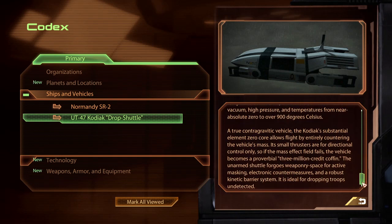A true contragravitic vehicle, the Kodiak's substantial Element Zero core allows flight by entirely countering the vehicle's mass. Its small thrusters are for directional control only. So if the mass effect field fails, the vehicle becomes a proverbial 3 million credit coffin. The unarmed shuttle forgoes weaponry space for active masking, electronic countermeasures, and a robust kinetic barrier system, ideal for dropping troops undetected.